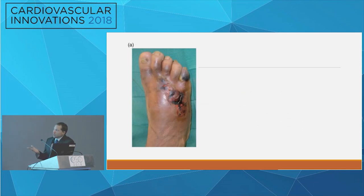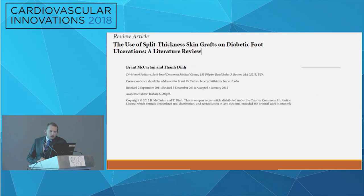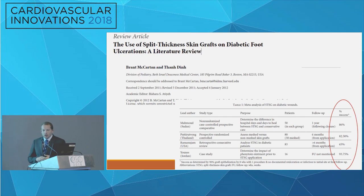Now, generally, when we see a wound like this, we want it to proceed to this, but there's a lot of factors that go on in between. So Tan Din, in her lab, looked at the factors that affect the diabetics in particular. And they did a large retrospective analysis back in 2012 to identify what's special about the diabetic patient. What's interesting is they did find that these studies all had a pretty high rate of success, somewhere between 65 and 94%. Success being defined as 90% epithelialization at about 4 weeks.